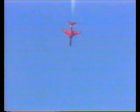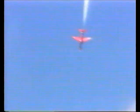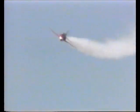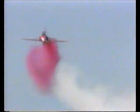And as they come back down towards each other along the display line once again, this time they will cross and then roll the aircraft with some 360 degrees in 1 second. The closing speed at this stage is in excess of 700 miles an hour.